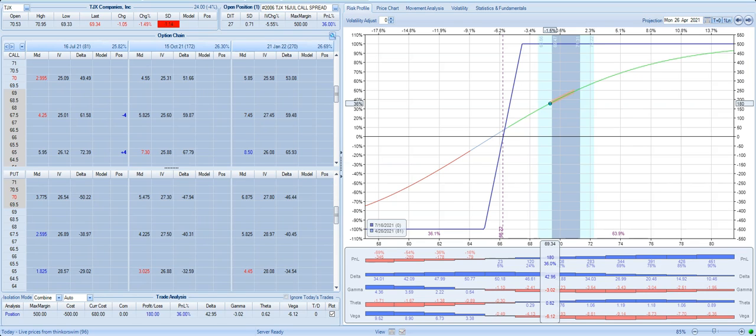This is a position in TJX. This is a call debit spread out in July with 81 days to go. We've been in this trade for 27 days. The underlying has moved about 0.7 standard deviations from where we initiated this trade. Implied volatility has decreased a little bit.